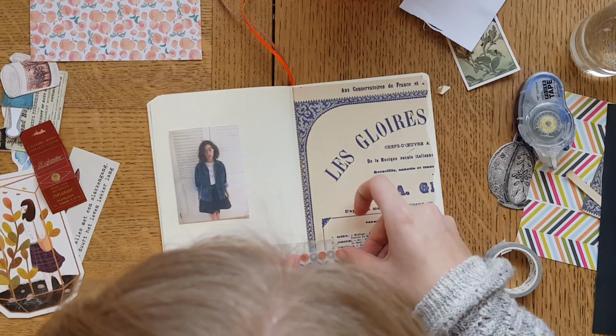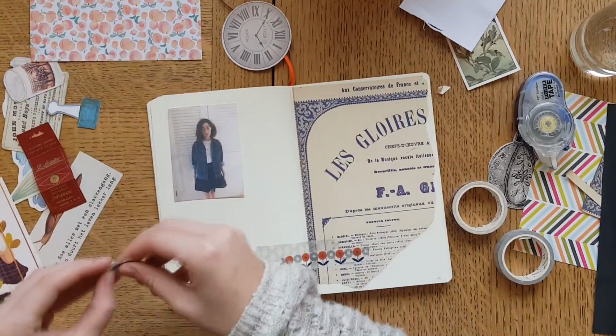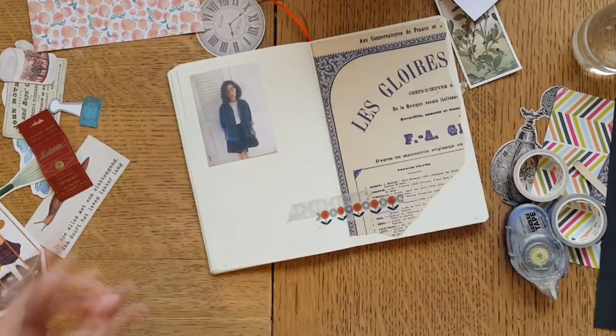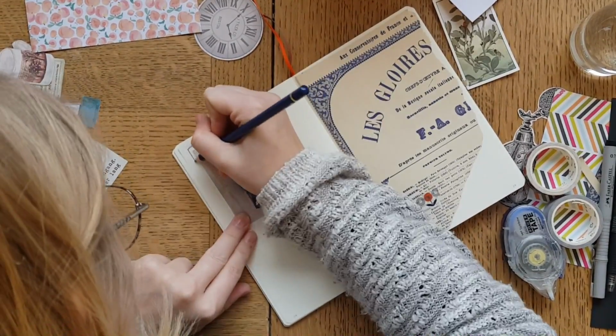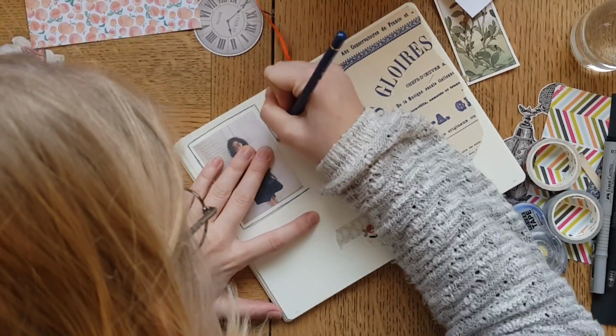So on the left side I pasted down a picture of Dodie Clark. I've talked about her multiple times in my journal, but she's in this spread because I'm going to see her play live this month. So very excited about that. I'm going to see her with a friend in Amsterdam, so I think we're just going to have a great evening there.